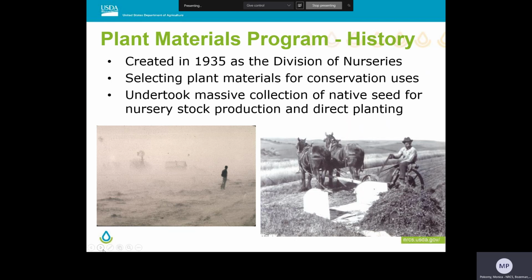As you know, the NRCS got its start as the Soil Conservation Service in the 1930s. The SCS then created the Division of Nurseries in 1935, which is known today as the NRCS Plant Materials Program. In the 1930s, there was a need for plant materials for use on farms due to the widespread erosion problems caused by the Dust Bowl.